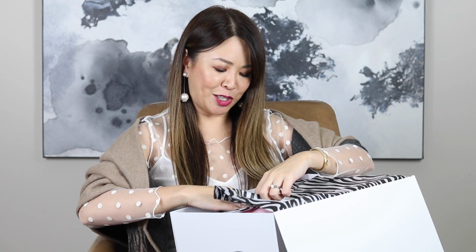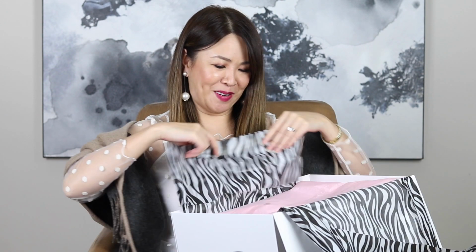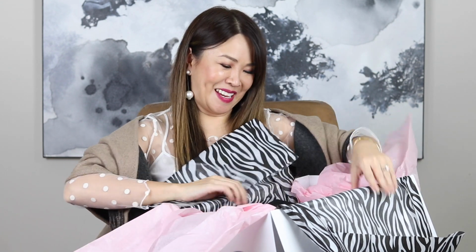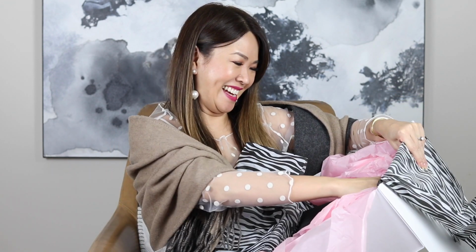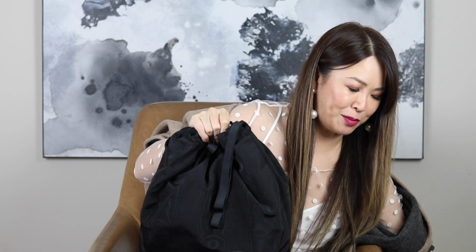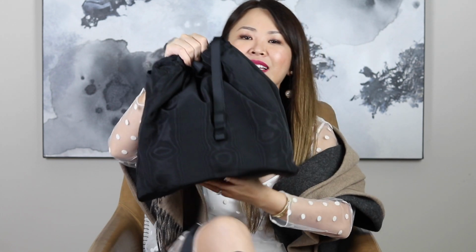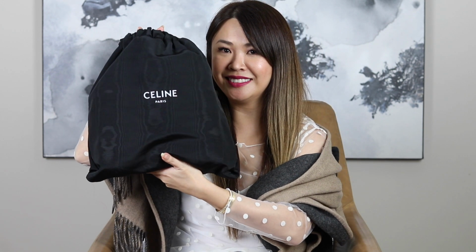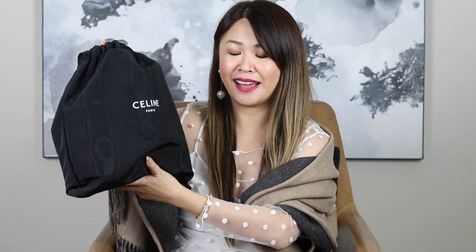You guys know that. Beautiful zebra sort of tissue. And it says merci, thank you. And, oh, okay, it's got more tissue in pink. Okay. And, oh my goodness, I'm so excited. Okay, let me just put the box down. Let me turn this bag around. Ta-da! It is a Celine bag.